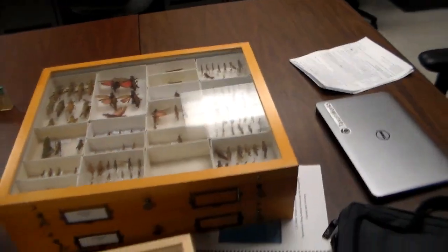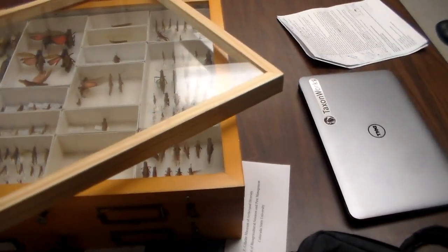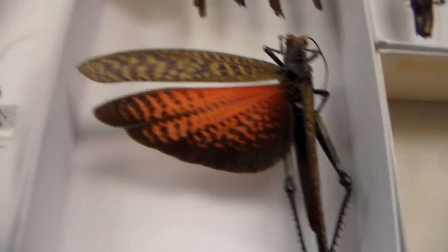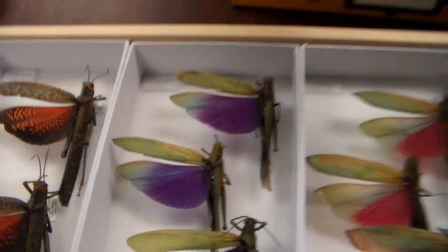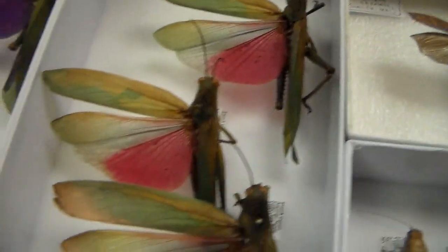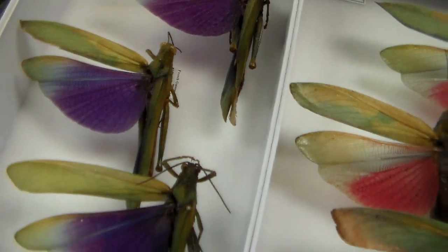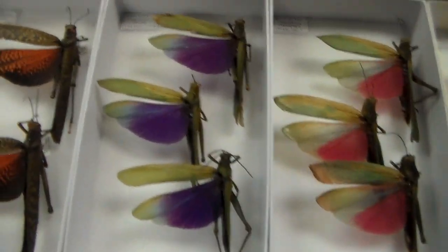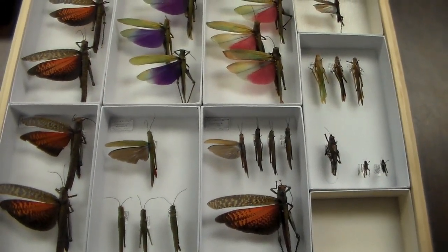And up next is my favorite box. Actually taking the top off for this one. Look at that. Aren't these absolutely beautiful? Pink, purple, orange. Doesn't get any better than that. See, grasshoppers can be extremely pretty as well. Let's go see what else we can find.